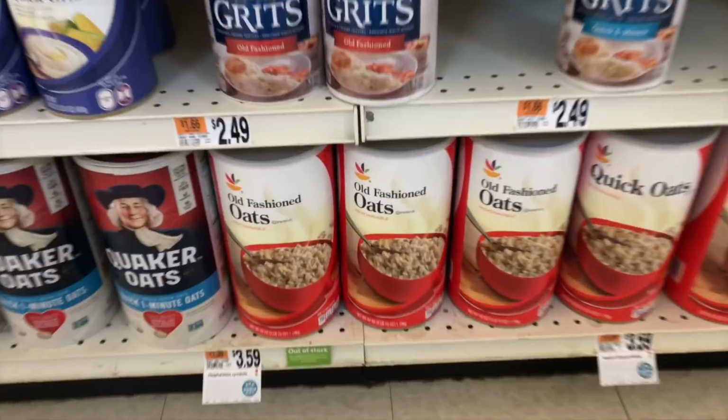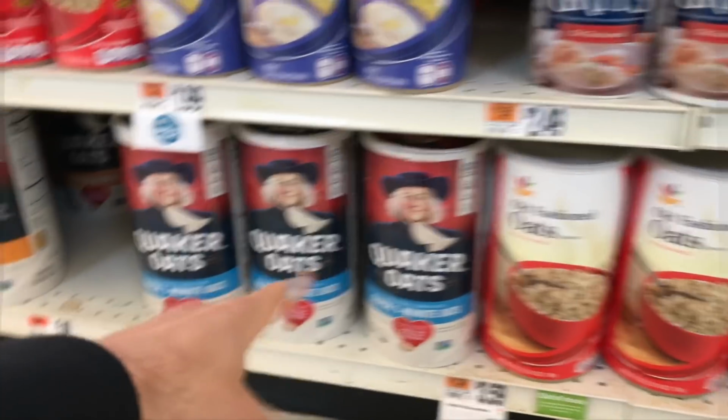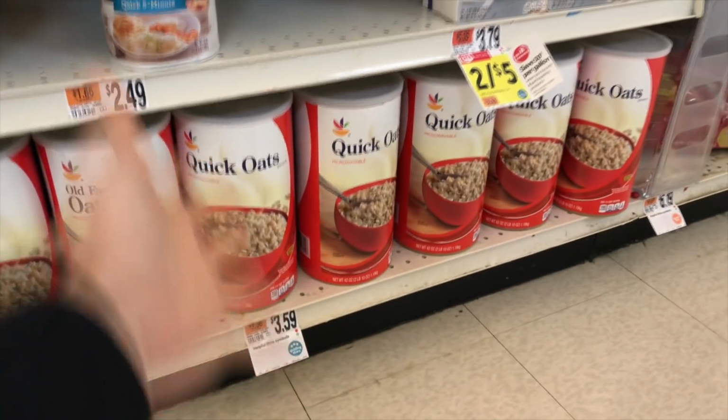Here's a very simple example. So I usually get these Quick Oats, store brand, $3.59. If you want to buy the Quaker Quick Oats, $5.49. Oats are oats, it's the same shit. So just save the money, buy the store brand.